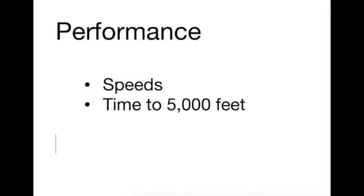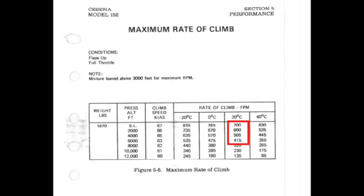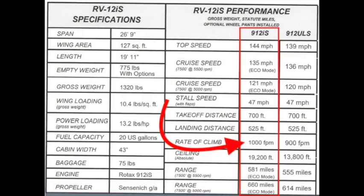To me, another performance indicator is rate of climb. I personally want to get up to or above 5,000 feet quickly because that's where the cooler air is in the summertime. That's where the smooth air starts, and that's where the better true airspeed lives. Looking at the Cessna specs, rate of climb is in the range of 400 to 700 feet per minute. The RV claims 1,000 feet per minute climb, but I routinely see 1,200 feet per minute when I fly. From my airport field elevation of 1,500 feet, I get above 5,000 feet in under 4 minutes.